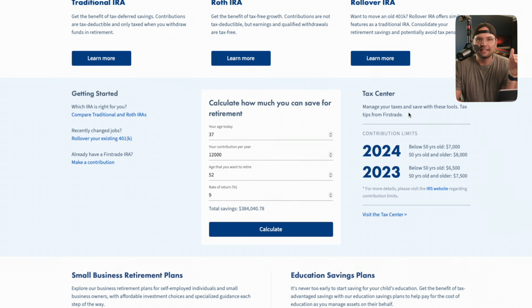Oh, and this is really handy. Why does everyone not do this? In this little tax center, they give you the contribution limits for last year and this year, including if you're under 50 or over 50. I don't know how many times a year I Google that, but it's probably more than 6 times a year, like contribution limits IRA, contribution limits 401k. The fact that they put it here, I love it.